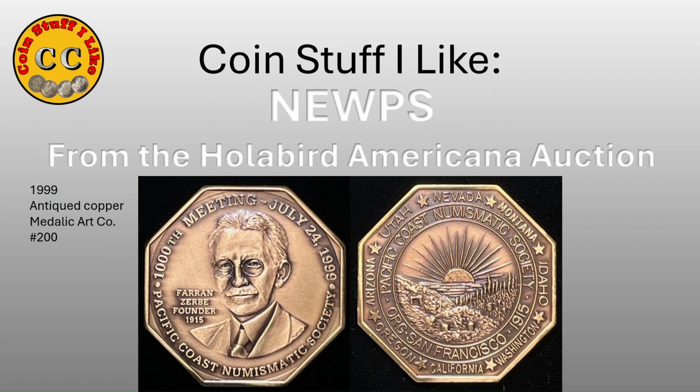The last piece I'm going to show you from the lot, and there's more, but some of them had some corrosion and so forth, so I'm not going to show those. This one is a 1999 antique copper produced by Medallic Art Company. They made 200 of these in antique copper, and this was for the 1000th meeting of the Pacific Coast Numismatic Society. So a very, very nice piece to add to the collection.